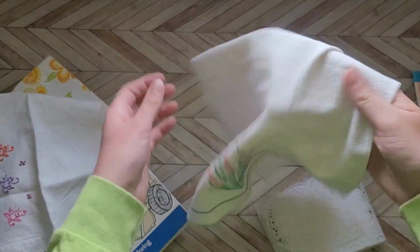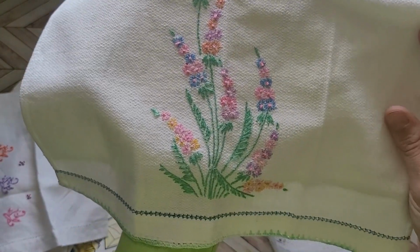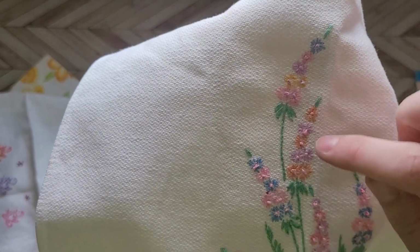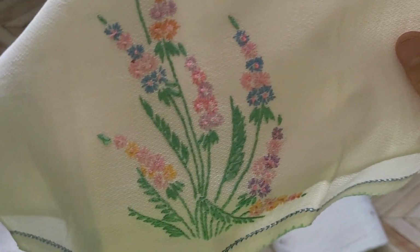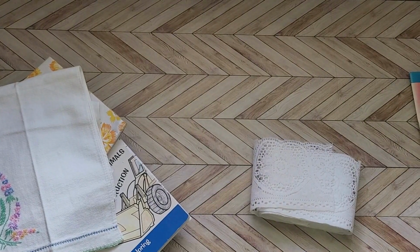This one I thought was just stunning. Every single one of these is a little individual flower that was embroidered on. The amount of detail is just amazing. And then I found a couple laces.